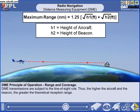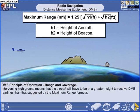DME transmissions obey the line of sight rule. Thus, the higher the aircraft and the ground beacon, the greater the theoretical reception range. The formula for calculating the maximum line of sight range is shown here. Intervening high ground means that in order to receive DME readings, the aircraft will have to be at a higher altitude than that suggested by the maximum range formula.